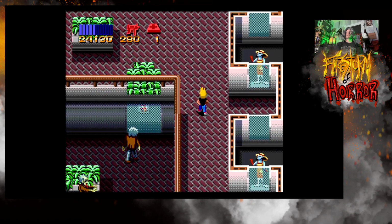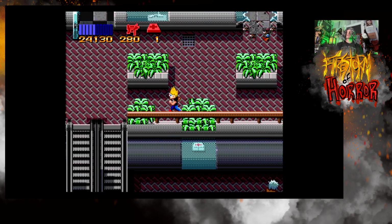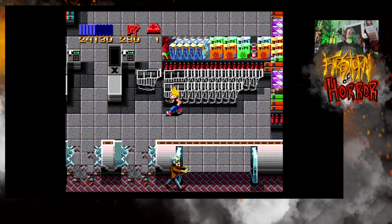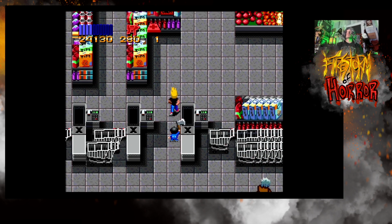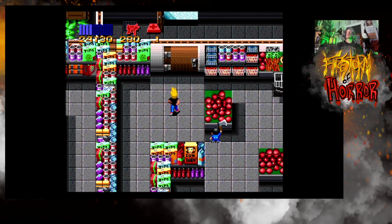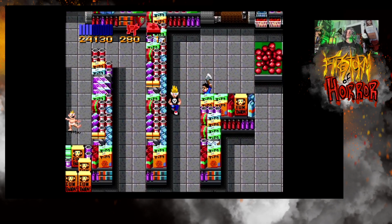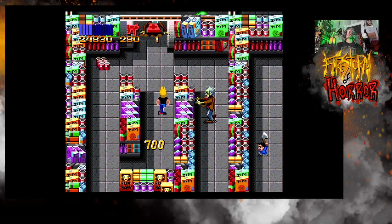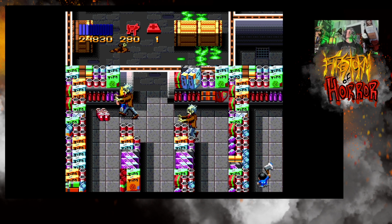Sometimes you run right into the character and it doesn't collect them. And that ain't cool. What? Who's that little guy? Get that little guy out of here. Oh no.